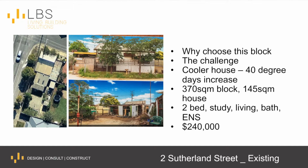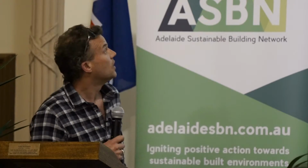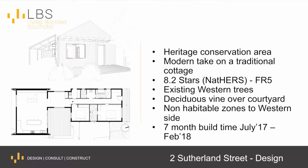The challenge was, can we build a sustainable house on a relatively good budget that will heat and cool itself on the worst orientated block, just so that when clients of mine come up to me and say, you can't build sustainable houses on this block, I can turn around and say, well, you kind of can. Here's the worst orientated block, let's go have a look. So if we jump to the next slide.